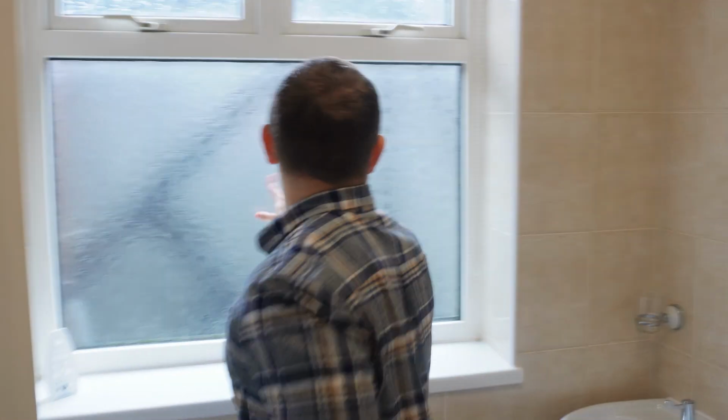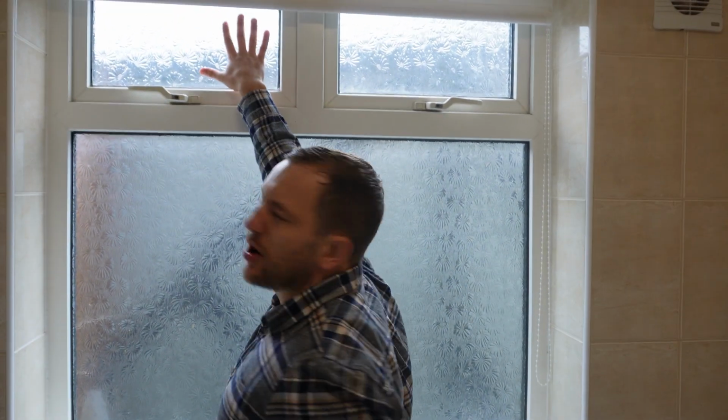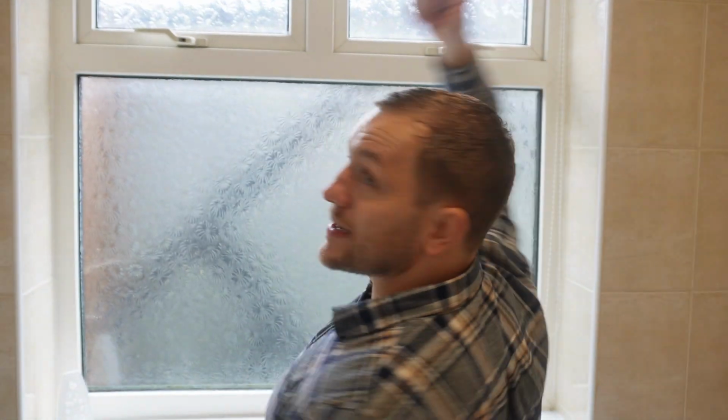Windows, double glazed. Again, we have the vent here. You notice the difference. I mean, no one's living here, but it's drier. That automatically comes on with the light. But again, I would definitely change the fan.